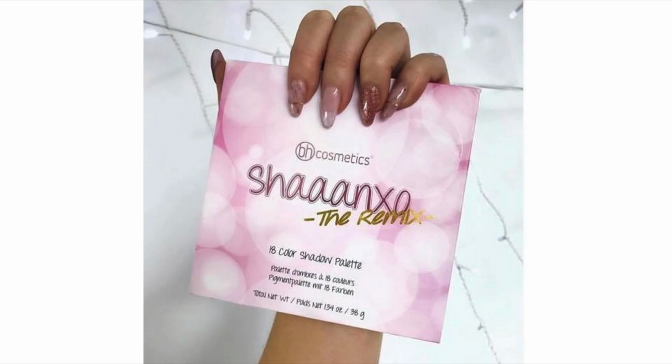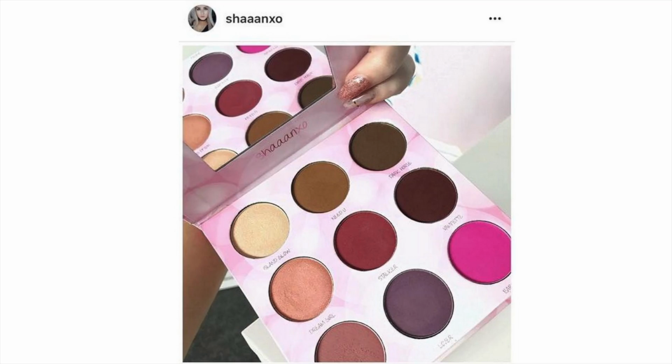Anyway, they called it the Remix. So it's got 18 eyeshadows, so it must be double-sided. It is, yeah. Again, it's a double-sided palette, but double the amount of eyeshadows. So we can see one side here, you've got some neutral colours, some warm colours, and then some more romantic mauvey colours and a bright pink.